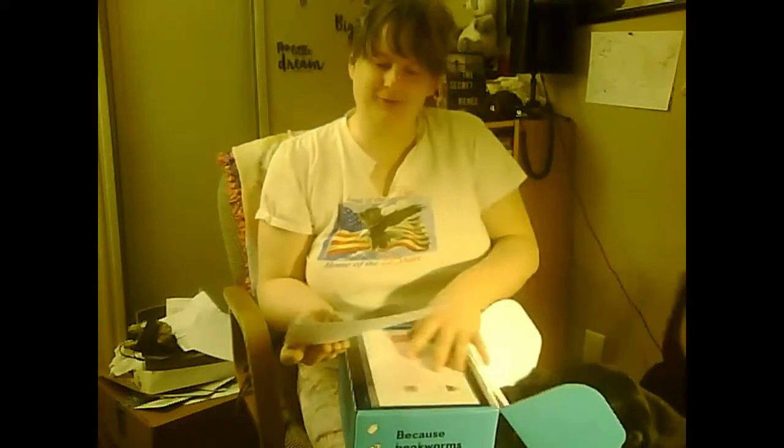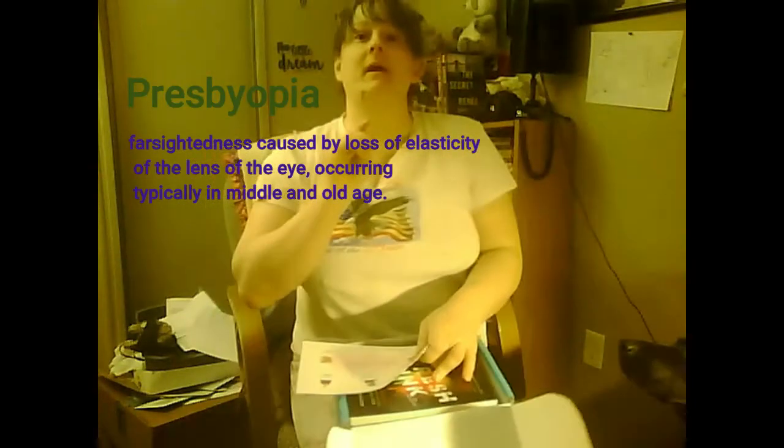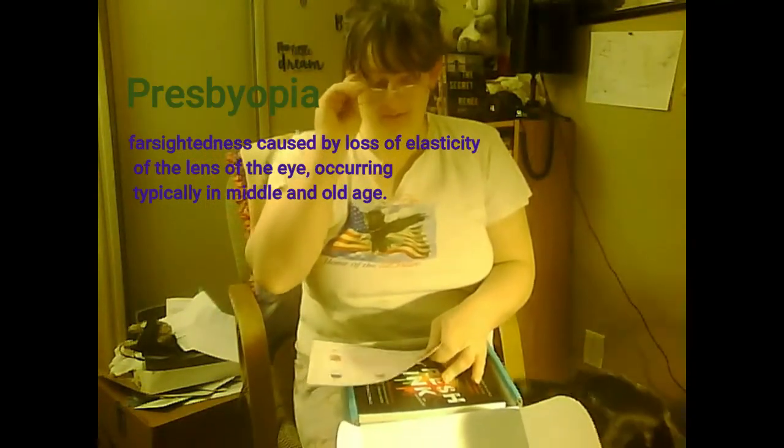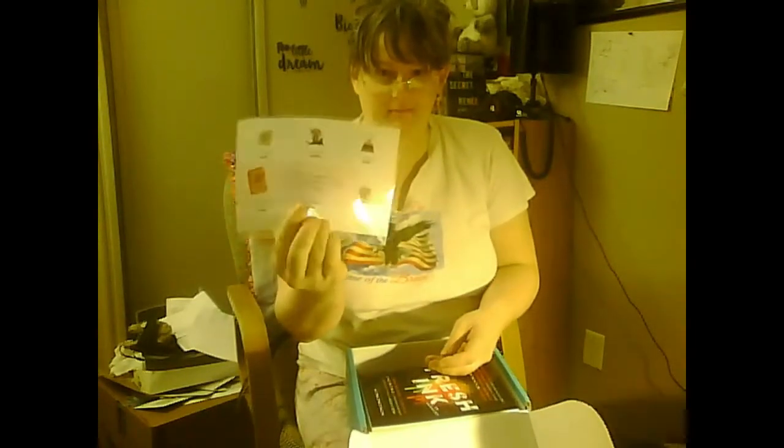Oh, that is cute. Look. Isn't that cute? Okay. All right. Because I'm old and I have presbyopia, I have contact lenses in right now. I got a bookmark right here. The bookmark, oops, I don't want to flip you off. So the bookmark is right here.